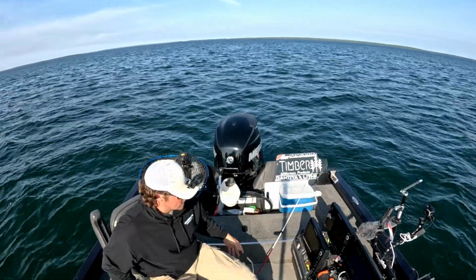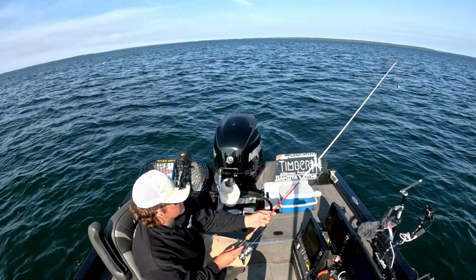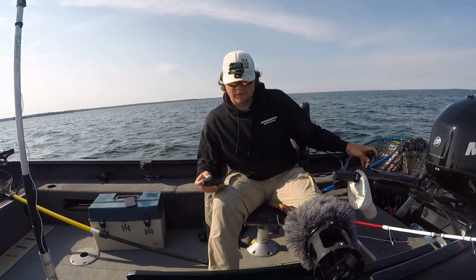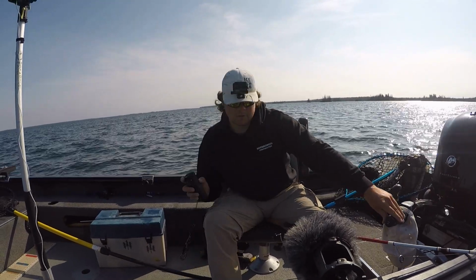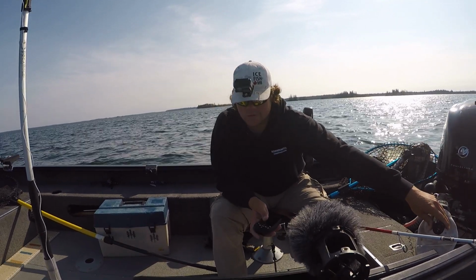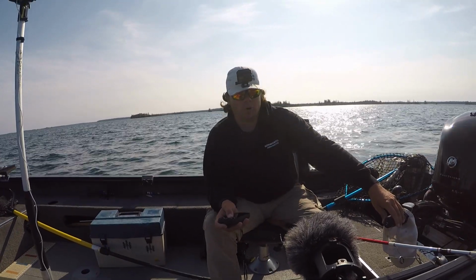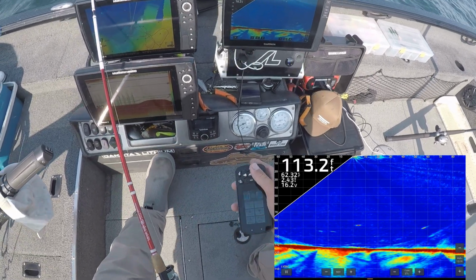Okay, we're out in a little bit deeper water now, and like I said, we're going to try to catch some fish on this motorboat. So we're going to cruise around here and see what we can find out here in a little bit deeper water. You can see on the live scope here, there's a few out in the deeper water. We're going to go and try to drop down on these things and see how they react to the motorboat on a jig head. What possibly might be a killer lake trout lure.